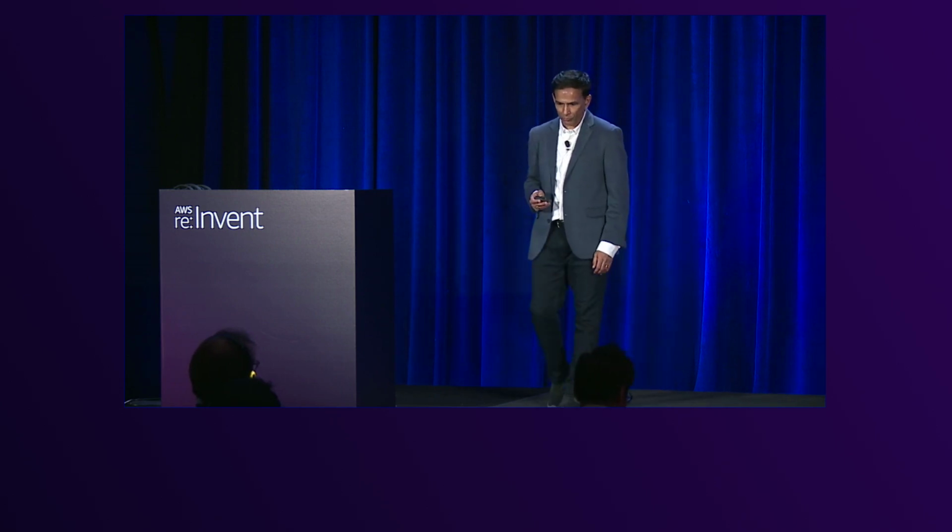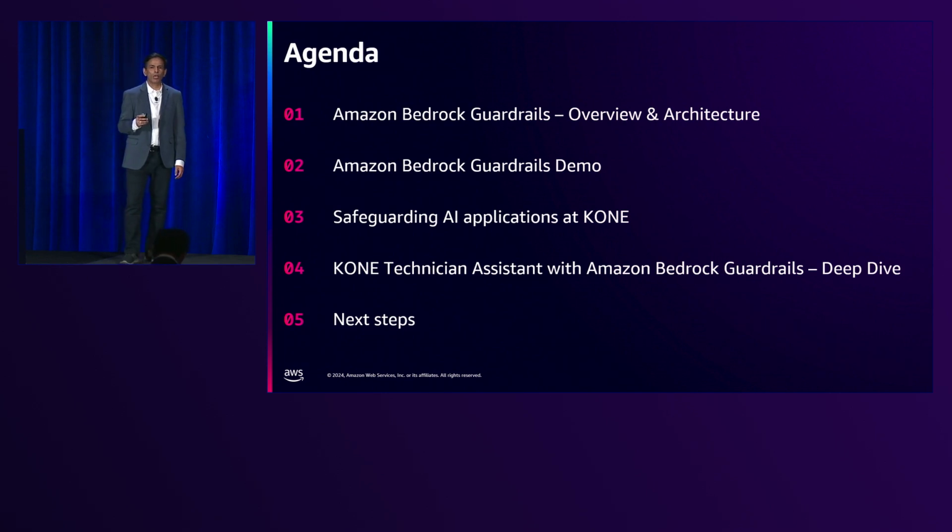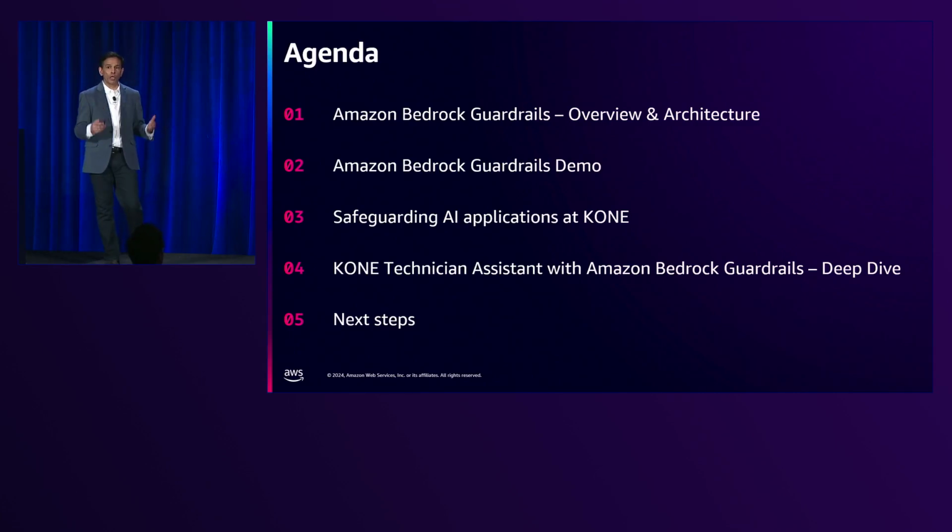So let's get started. A quick roundup of the agenda. We'll talk about what is Bedrock Guardrails, give you a quick overview. Hopefully some of you have seen it. Why did we build it, what it contains. I'll also talk about how it works from an architecture point of view. Then Tala will keep me honest and complement that with an interactive product demo, as no slide can do justice other than a real product. And then we welcome Tero to come on stage to share the KONE story, the amazing partnership that we've had with them with AWS over the years. And then again, we'll complement that with a demo of the application that KONE has built in partnership with AWS called Technician Assistant. And we'll wrap it up with some resources for you, some follow-on sessions. Tomorrow, we have a workshop which we would love for you to attend.